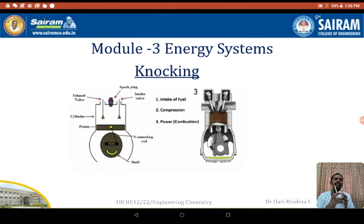In the first step, the outlet valve will be closed and the inlet valve will be open. The fuel air mixture will be allowed inside. Once the fuel air mixture is allowed, both inlet and outlet valves will be closed.